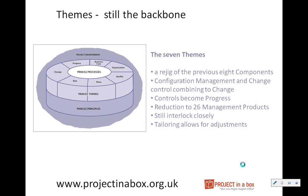In terms of the number of management products, down from 36 to 26 in the new manual, and that includes bringing on board management products for benefits. So, for example, we have, again consistent with the MSP approach, a set of strategies at the beginning of the project. So we have a benefits management strategy, communication management strategy, configuration management strategy, risk management strategy. So we set up very early in the project how we're going to handle these various aspects, these key elements of the themes, and then they are delivered with tools and controls later on in the project.